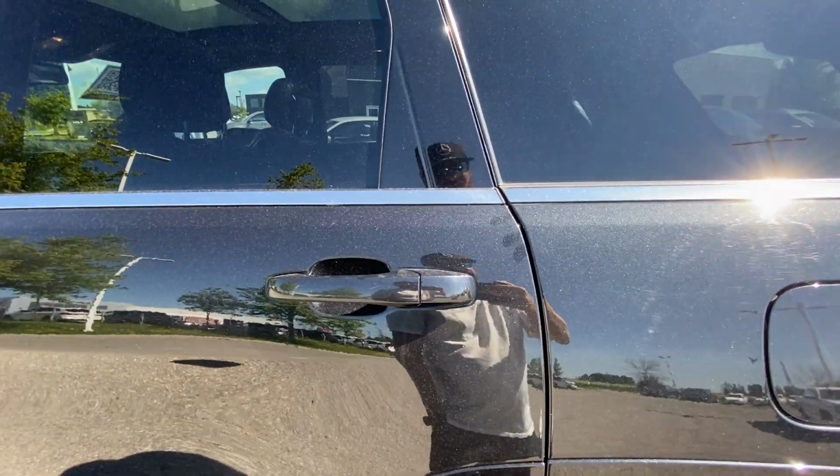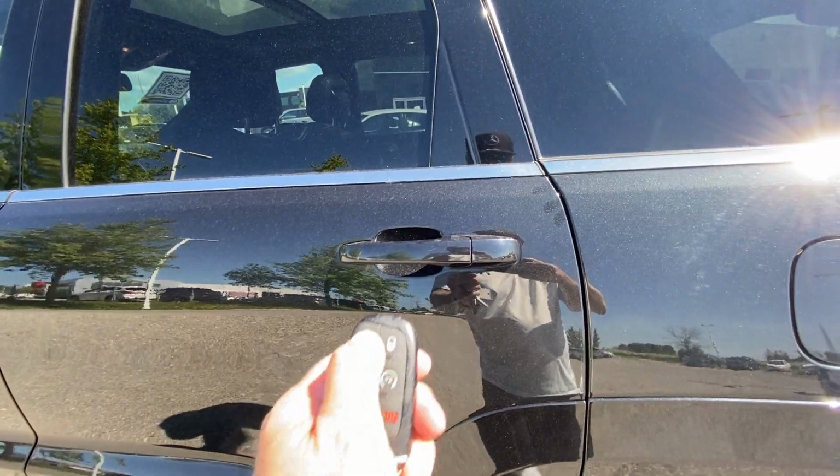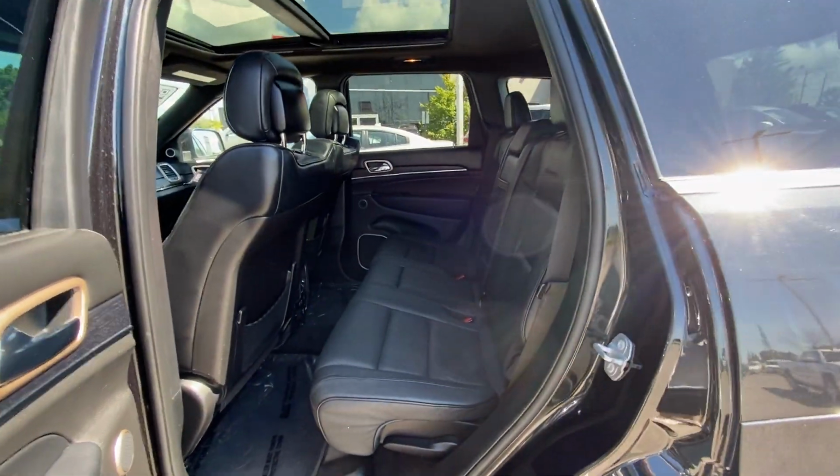Oops, gotta unlock it. So part of the remote starter feature is you have to lock it. It's a child prevention thing, so that way they can't jump in with a running car. Kind of makes sense, right? Wouldn't want to do that.